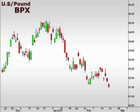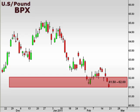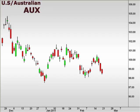Let's take a look at the BPX, the U.S. versus the British pound. Well, the BPX reversed at 62.5 as expected and continued lower, testing as low as 61.5. Now, until we see a break back above 62.5 and consolidation within that 62.5, 63 zone, the trend remains to the downside.